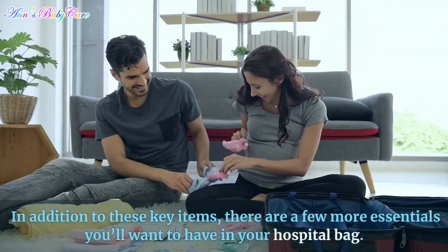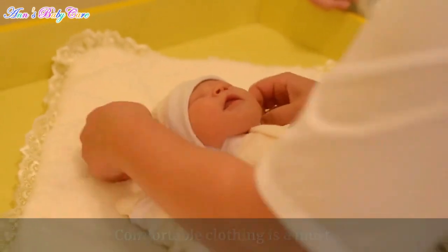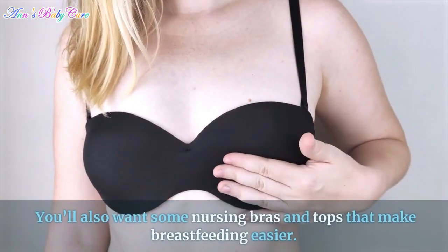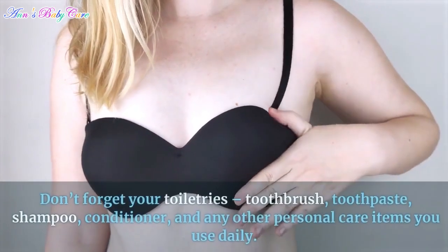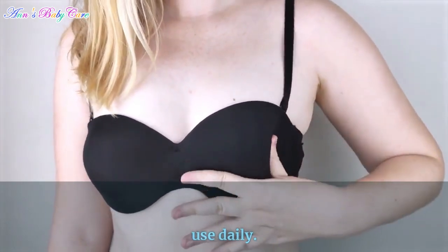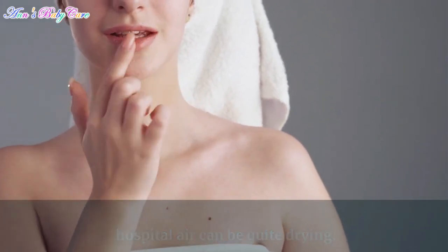In addition to these key items, there are a few more essentials you'll want to have in your hospital bag. Comfortable clothing is a must. Think loose, soft, and easy-to-wear items like pajamas, a robe, and slippers. You'll also want some nursing bras and tops that make breastfeeding easier. Don't forget your toiletries: toothbrush, toothpaste, shampoo, conditioner, and any other personal care items you use daily. Lip balm and moisturizer can be particularly nice to have, as hospital air can be quite drying.